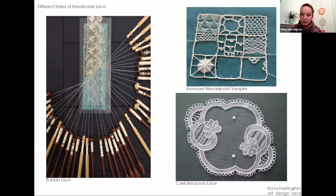If you look at the Carrick-Macross lace sample, in the center, you'll see a large piece of netting, and that's from where I cut the organdy away from that area. And of course, around the shamrock areas of that sample, you'll see more decorative stitching. And all of that stitching is done with a separate needle and thread. So even though lace, when finished, might have similar appearances, they're all made in very, very different ways.